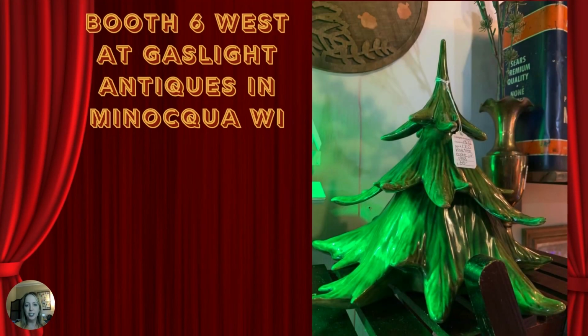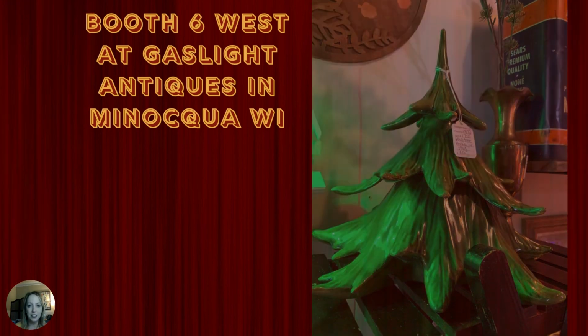Christmas tree cookie jar. Oh, it is so beautiful. From 1958, no maker listed, bought for $30 and sold for $65. Booth 6 West at Gaslight Antiques in Minocqua, Wisconsin.